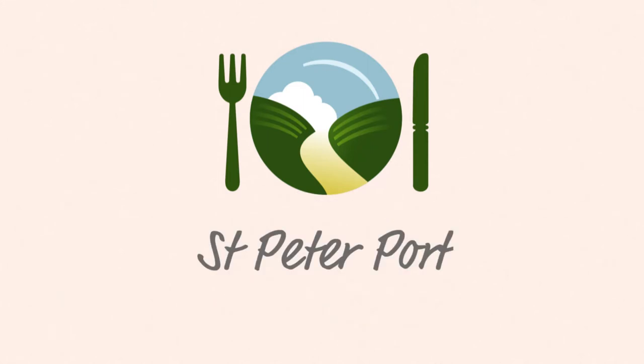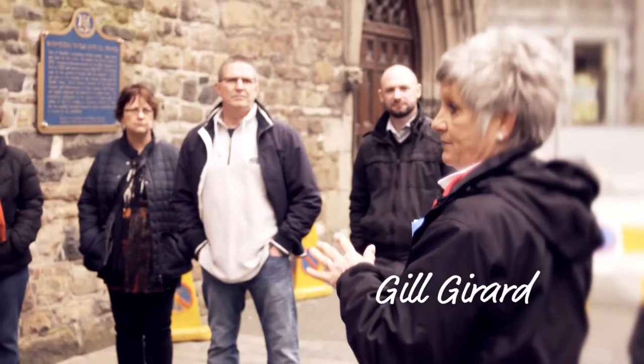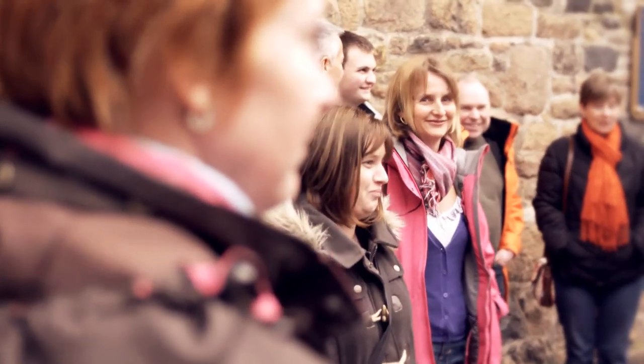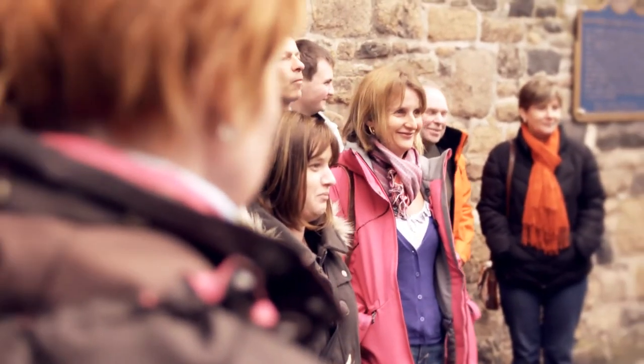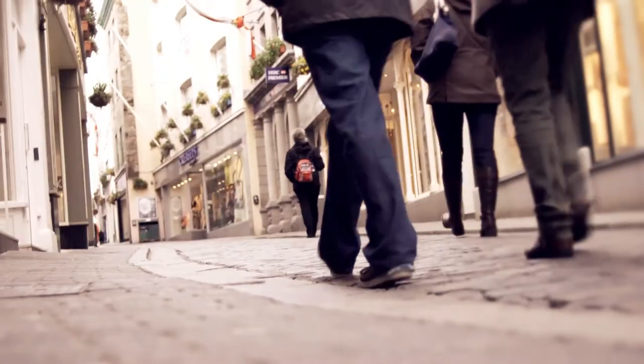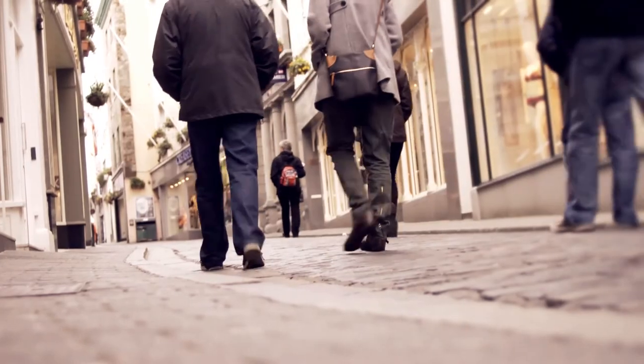Tonight we're doing the south part of town, and we'll end up at the tapestry for a short tour of the Guernsey tapestry, and then we'll go on to the boathouse for your supper. We're going to start off by walking a little bit up the High Street, down one of the Vaux and down onto the seafront.